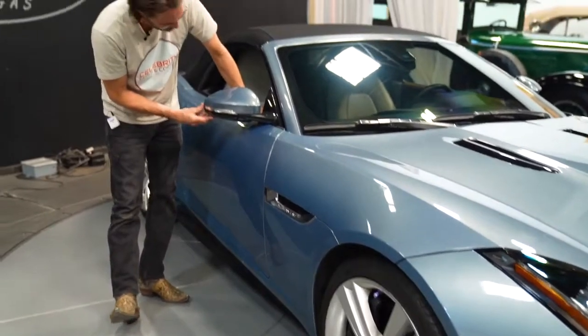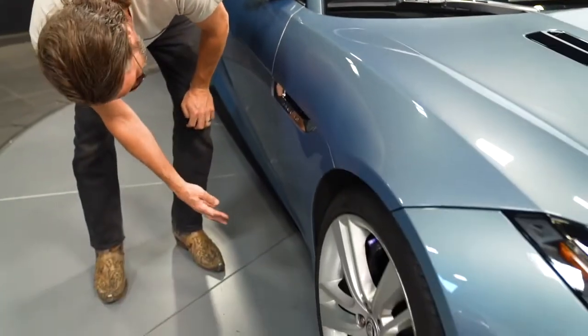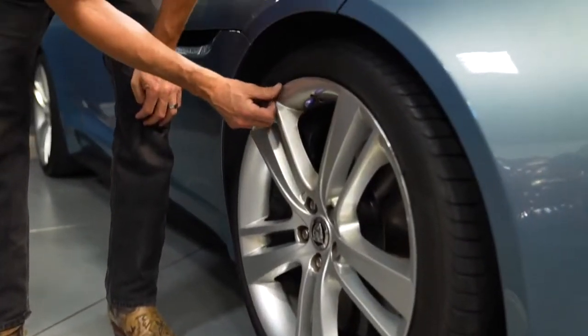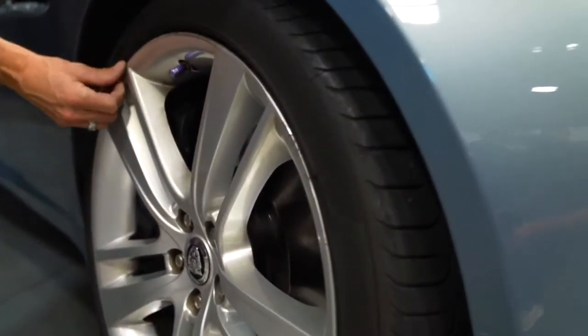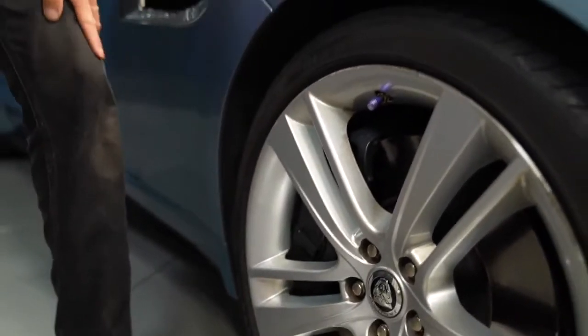This looks good. No scratches. All this paint looks good. No scratches. And here's your front wheel, like I said. Here's your curb rash here. This one's gotten a little bit harder than the rest of them, but I'm pretty confident that they'll fix this right in your driveway, okay?